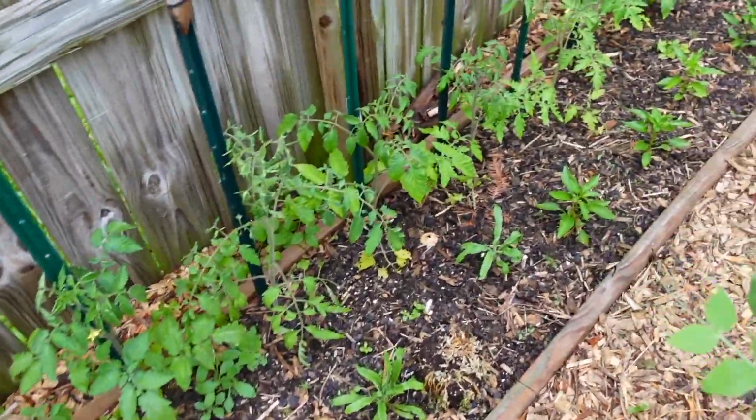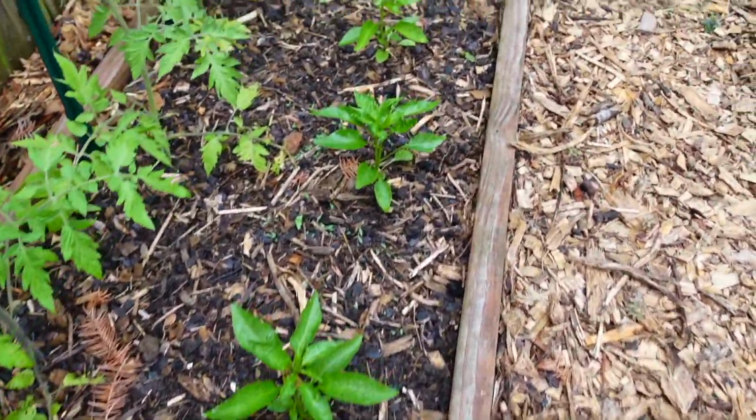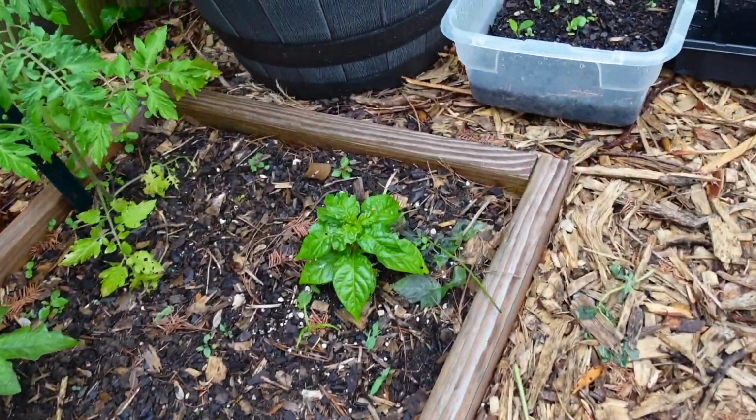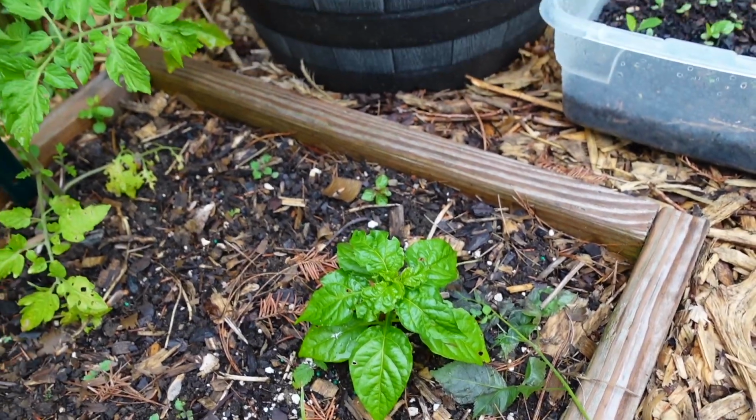Some different flowers in here, and then more peppers. We have shishito peppers. Actually, I think these are all shishito, and I think that's a sweet bonnet pepper.